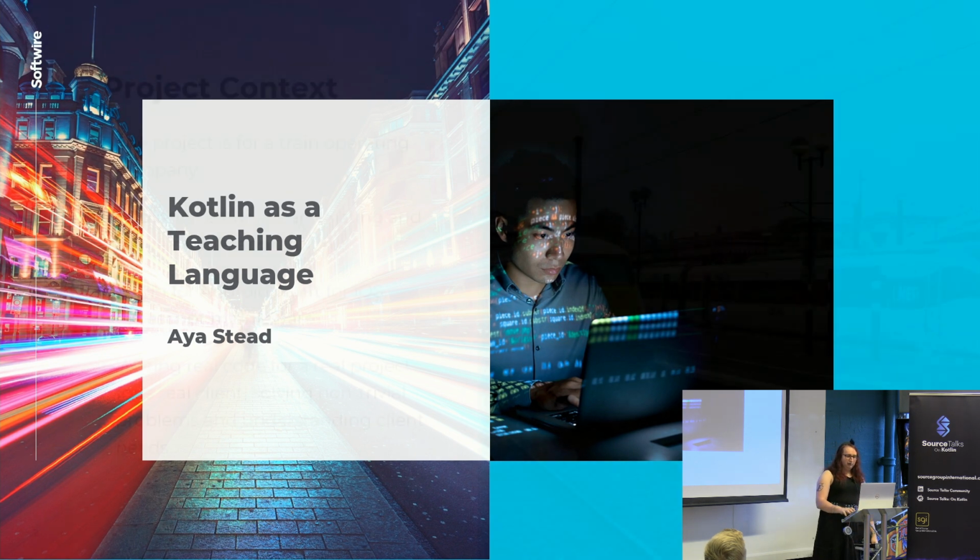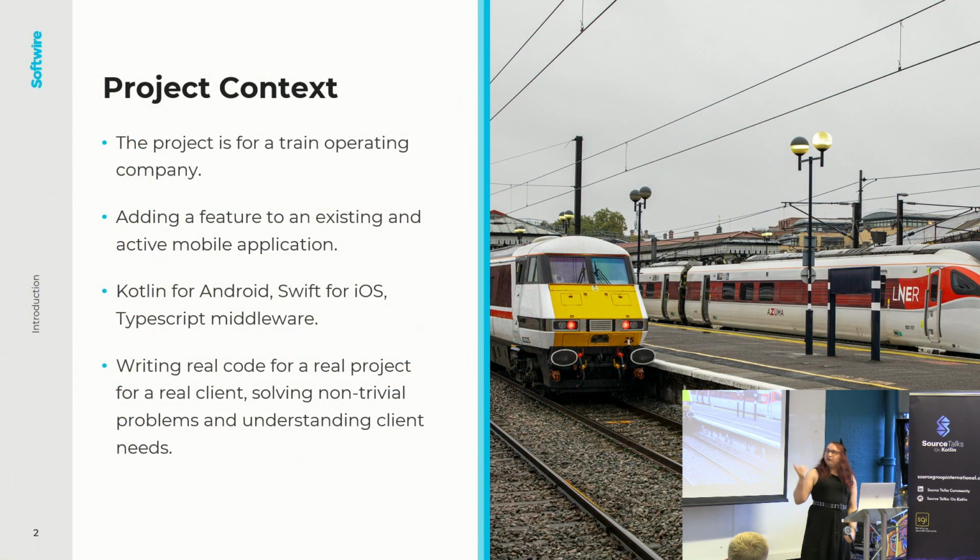So first of all, a bit of context on the project. It was for a train operating company. Sarah briefly mentioned this. We built a multi-platform mobile application for LNER, London North Eastern Railway. It's an existing mobile project written in Kotlin, iOS, TypeScript. Specifically, the Android side is all written in Kotlin. And the interns were working on real code, a real project for a real client, solving a real non-trivial problem and understanding their needs as a result. So this wasn't just some random intern project, it was a real thing for a real client. So it really gave them that experience.